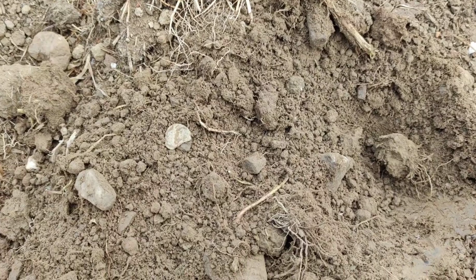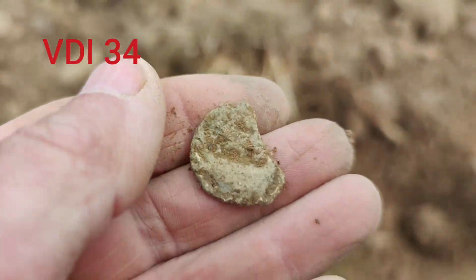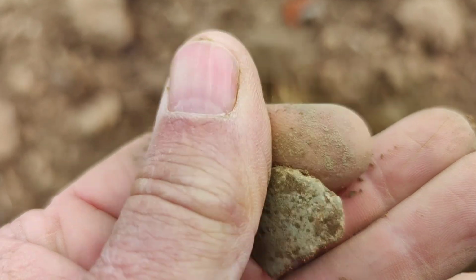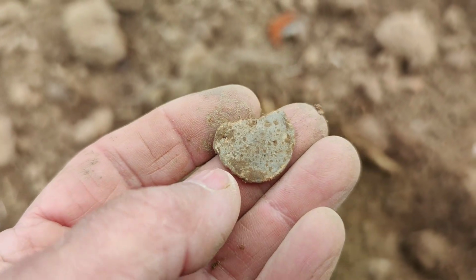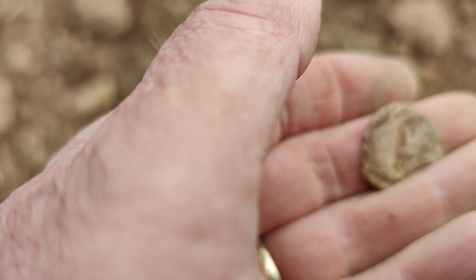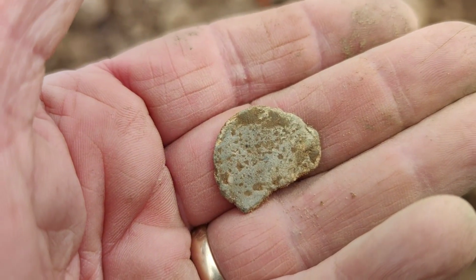This was measuring in at 34, solid target from the old Simplex. It's a piece of lead, but it's been rounded off. Obviously there's a bit missing there. No markings on it, I don't think. Yeah, that's all it is. Right, on to the next hole.